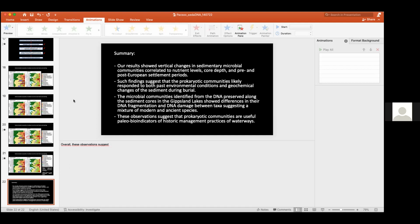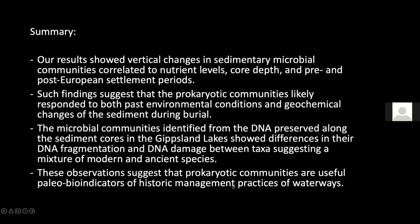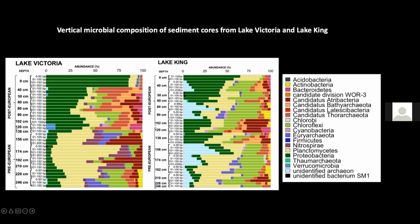Vilma, I was just going to ask about your taxonomic plots. The one interesting thing that stood out was, I think in Lake Victoria, the Nitrospirae seems to disappear at the time of European settlement. Sorry, can you repeat that? The purple? Yes, sorry, the Nitrospirae. They seem to disappear at the time of European settlement.